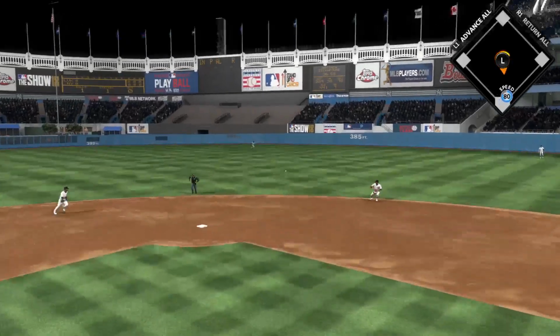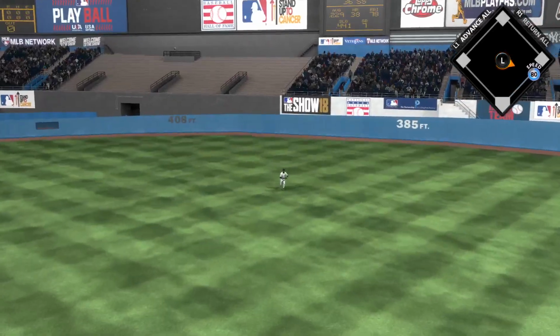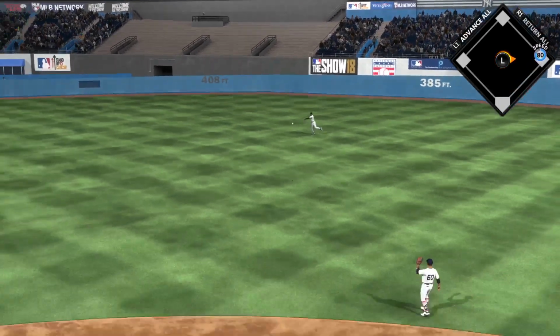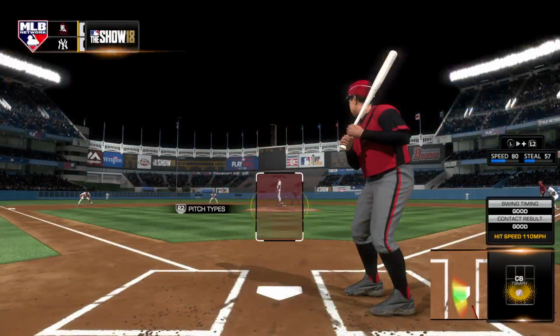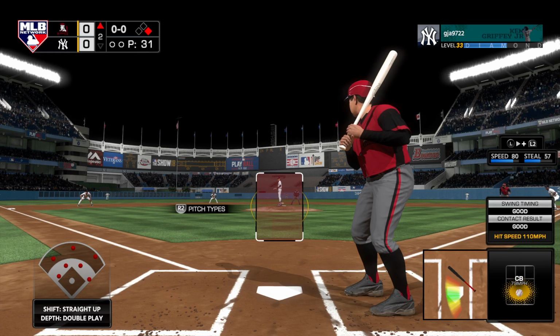Hit hard up the middle. And that finds its way through for a base hit. So the leadoff man reaches base to start out their half of the second inning. Now at the plate, Babe Ruth.